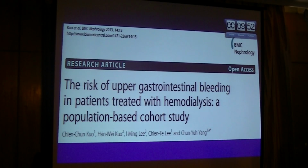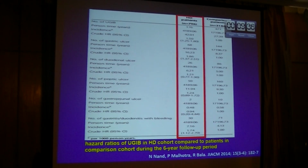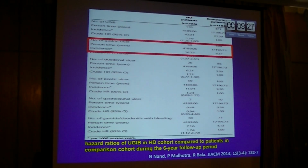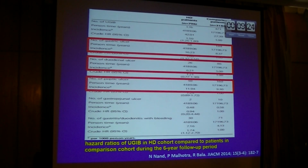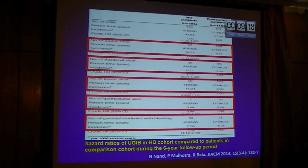Gastrointestinal bleeding in patients treated with hemodialysis, a population-based cohort study: we found that the upper GIT bleeding-free survival period is, of course, lower in hemodialysis patients. And here, as we can see, hemodialysis patients are characterized, when compared with normal people, by a higher incidence of gastric ulcer, duodenal ulcer, peptic ulcer, gastritis, and duodenitis with bleeding. So hemodialysis is a major risk for upper GIT bleeding, especially from gastric ulcer and duodenal ulcer.